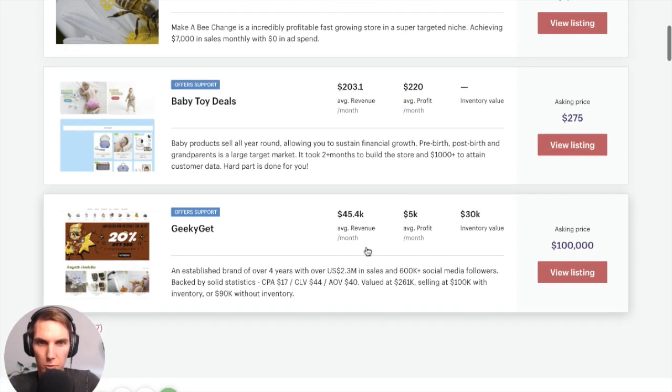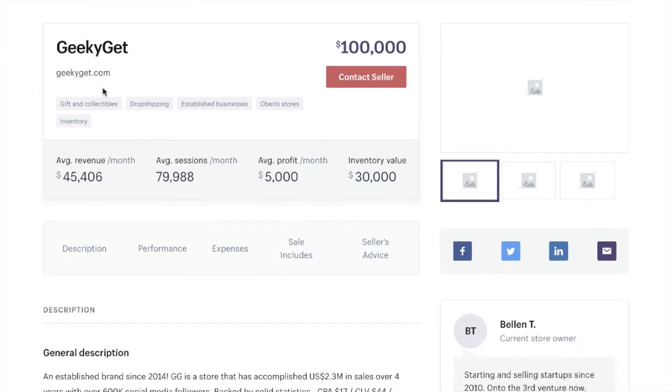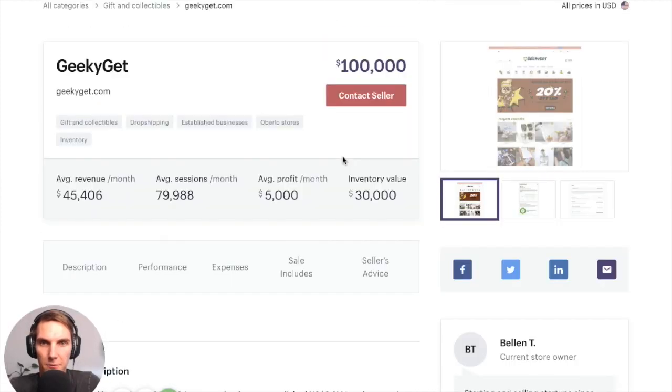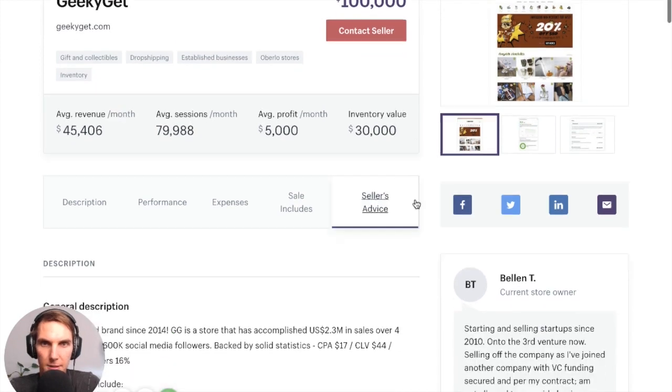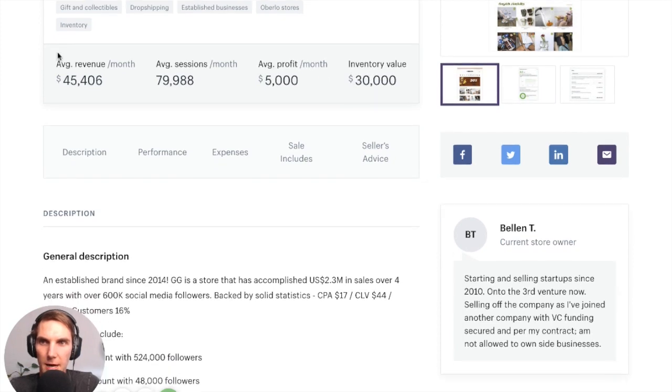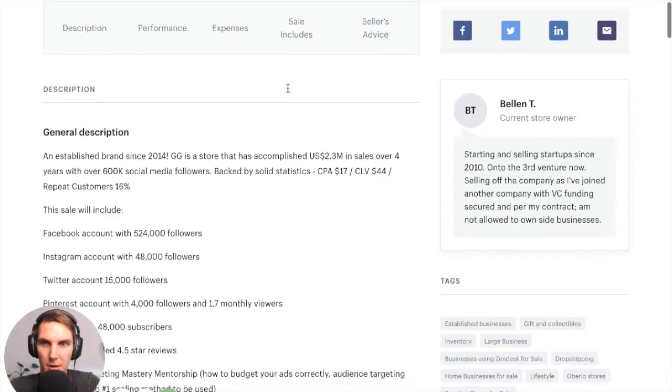So what I'm going to do is I'm going to click on Get Geeky, and we're going to have a look at this one. So when we go to Get Geeky, it brings us up a whole bunch of information, right? It sees that the site is getgeeky.com, and it's going to tell us what's happening here. So the inventory values, they got $30,000 worth of inventory. Their revenue is $45,000 a month, but they're only making $5,000 of net profit a month.